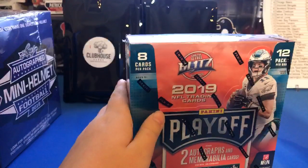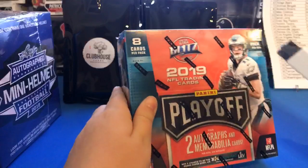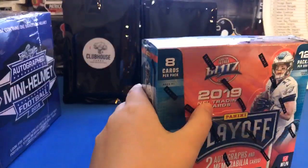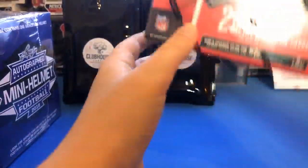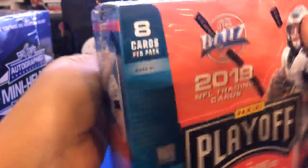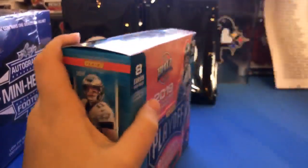Ethan, the Patriots were on the board late. They were one of the last four teams, and they're still there, so you lucked out with the Patriots. Hey. All right, so going with playoff first. Two autos, two mems. Hope we get some. Ooh, if you get another contenders like we got that. Yeah. It's Jared Stidham.